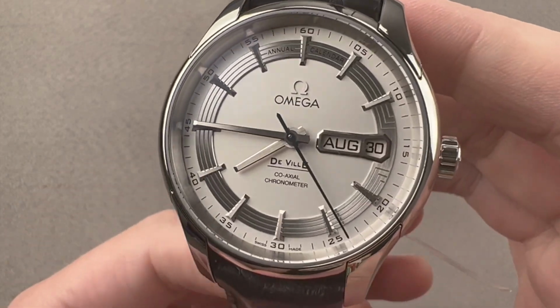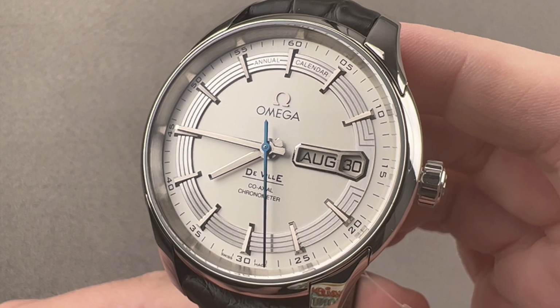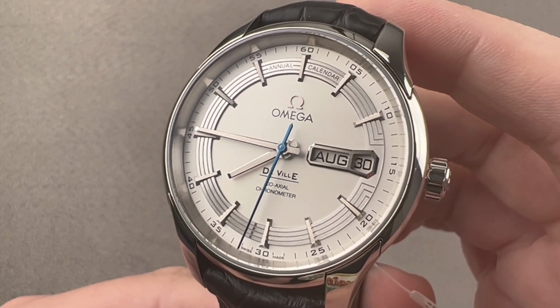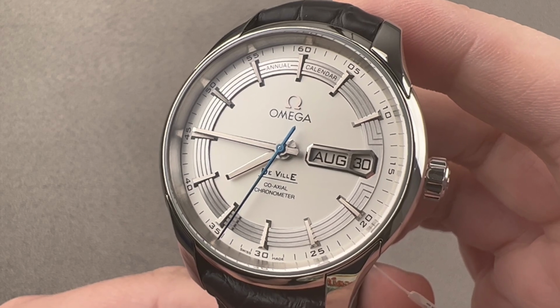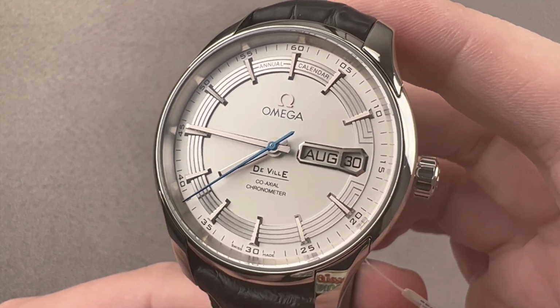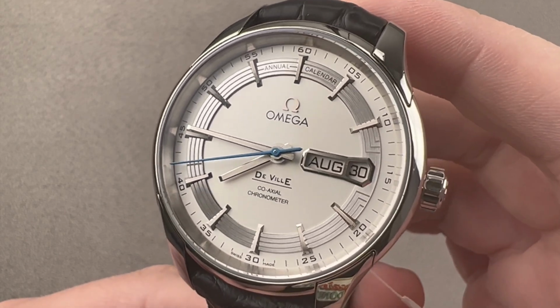Email tmosso@thewatchbox.com for pricing. Launched in 2007, the Omega de Ville Hour Vision was a breakthrough, both aesthetically and mechanically, as it was the launch platform for the purpose-built 8500 series coaxial movements. A year later, Omega launched the Hour Vision annual calendar, and it is one of my favorite watches.